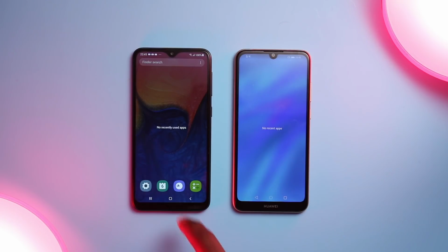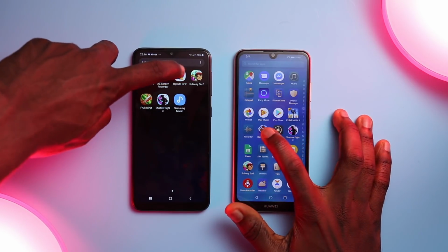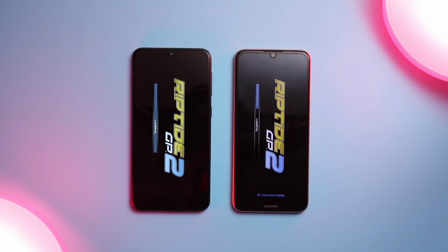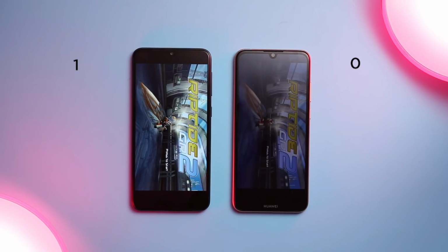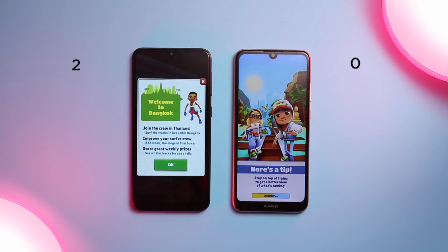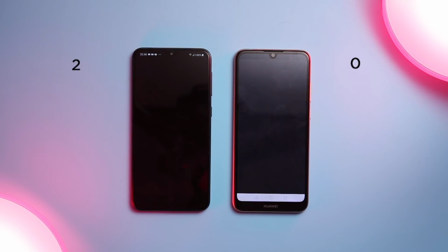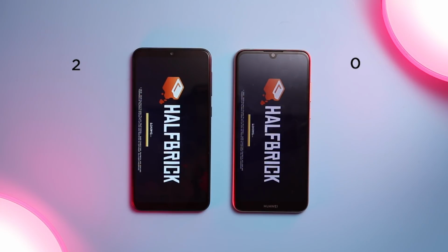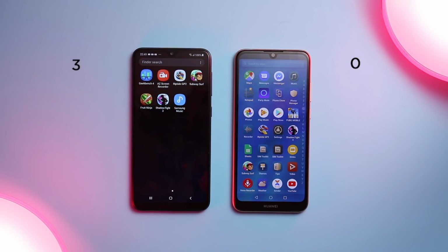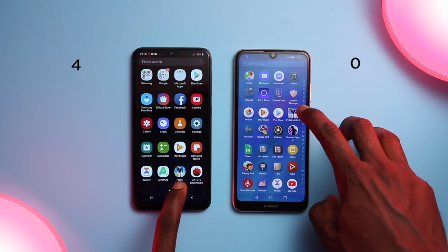Now I understand that the A10 has a faster processor and would most likely open apps faster, so keep that in mind before we go into this comparison. The first app we'll open is Riptide GP, and then we'll open Subway Surfers, and then we'll open Fruit Ninja, we'll open Shadow Fight 3, and lastly, we'll open PUBG.